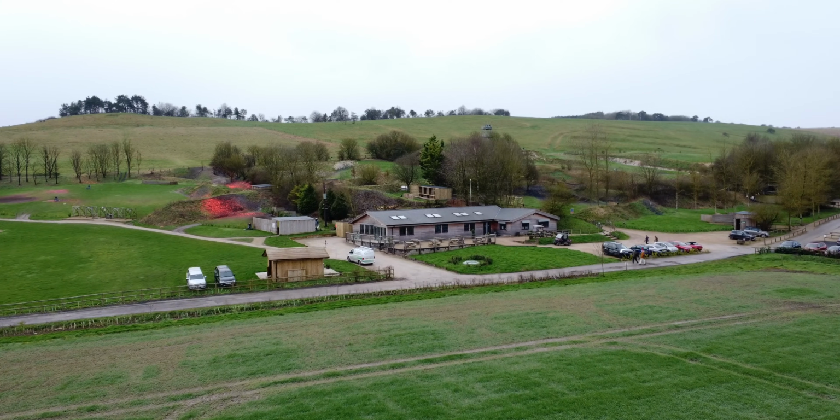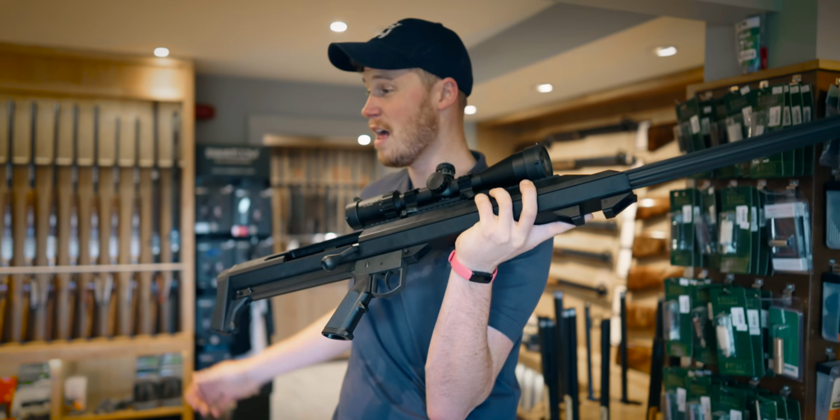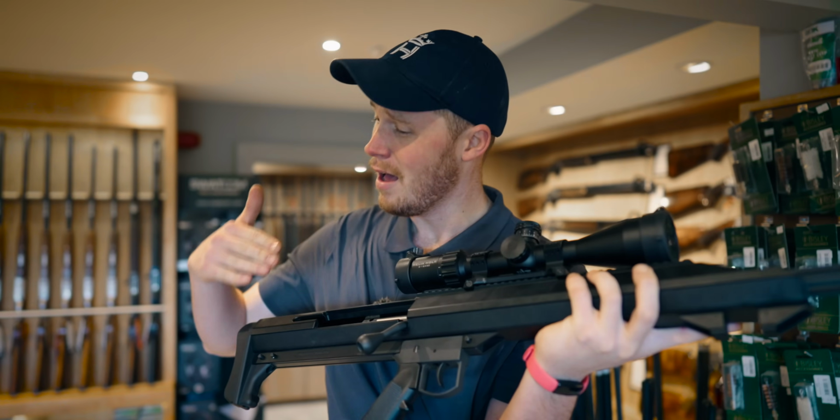Alternatively to any of those options, you could, of course, just buy a Barrett 50 cal and quite a few rounds to shoot through it. Everyone's going to be different.